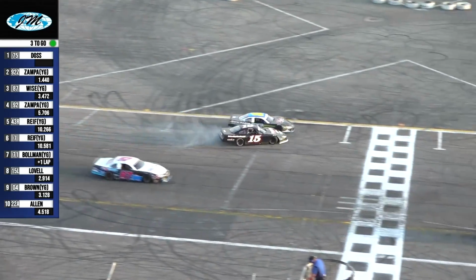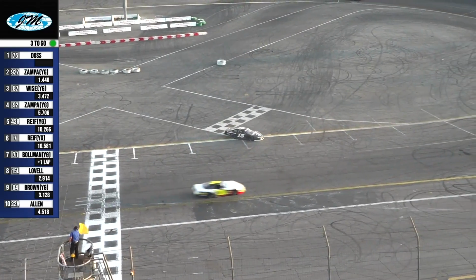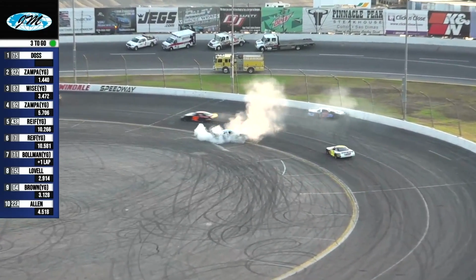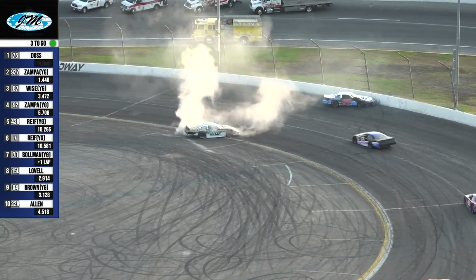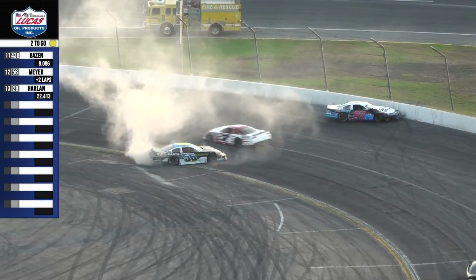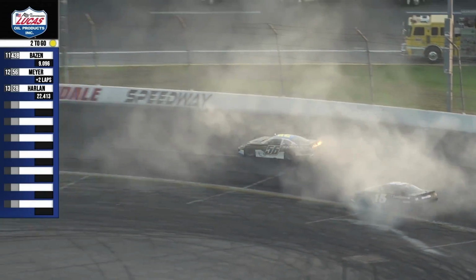The 15 is going to spin it out, and we're going to have a late race yellow. Oh, wrecking in turn number 1. Kyle Meyer nailed the gas, trying to get back into the groove, and ended up drifting up and hitting the 87 machine of Seth Wise. Wise spun it out, and the 87 put the nose into the wall, and that is a lot of damage I'm seeing on the 87 machine.